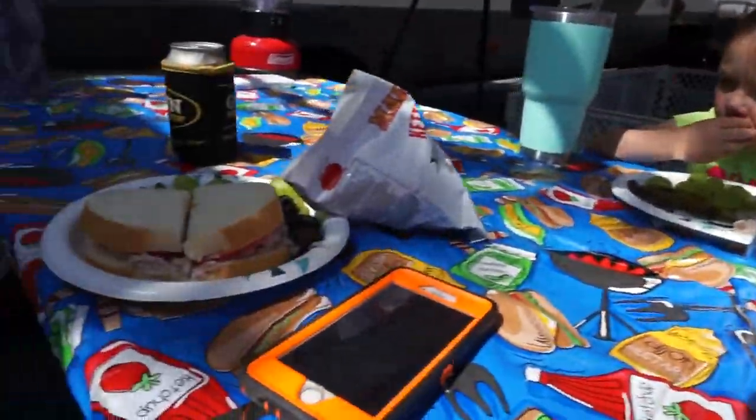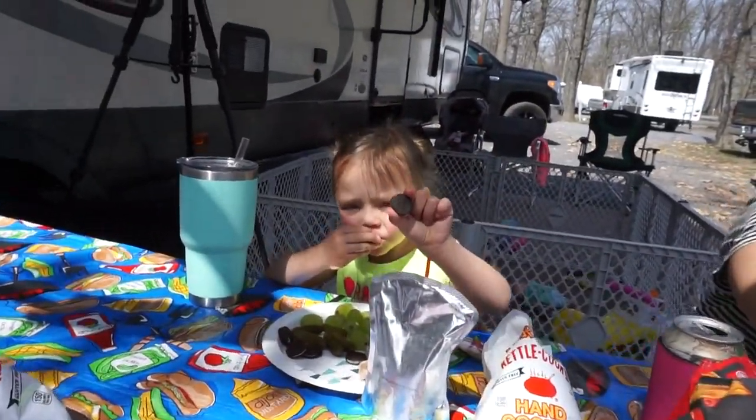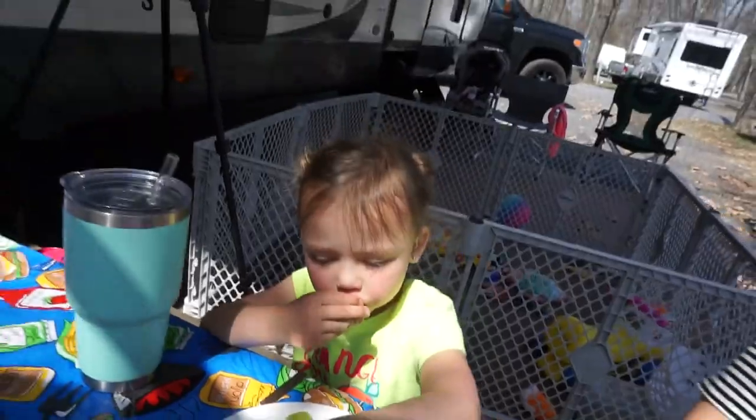We made some lunch. We got some pickles, some grapes, some ham. We got sandwiches. We got chips. We got Mello Yellow. It's time for lunch. Sadie, you having fun, girl? And we got little tiny Oreos. So, I mean, they're nice little guys. I mean, they're pretty good.